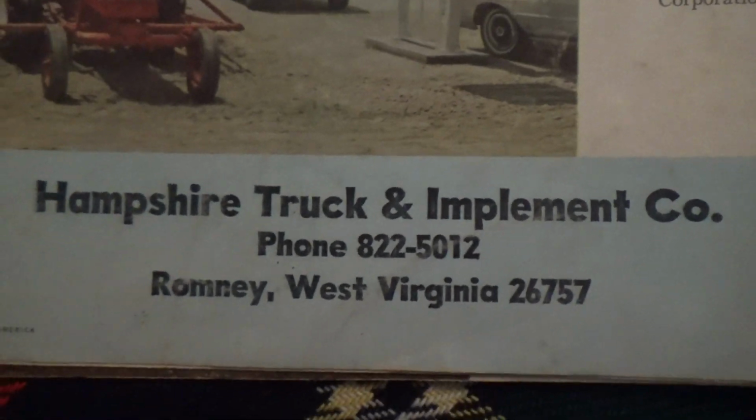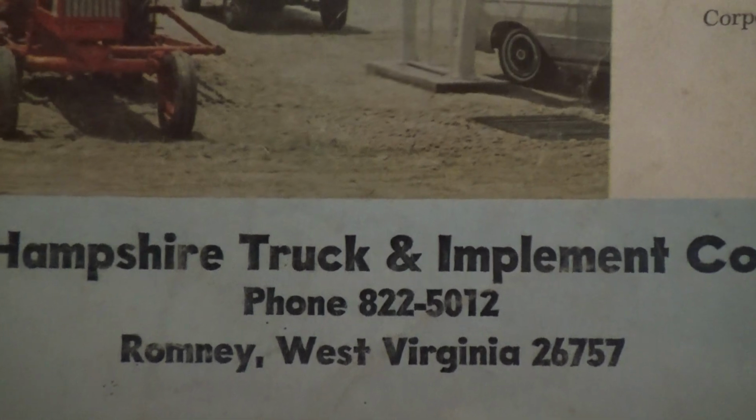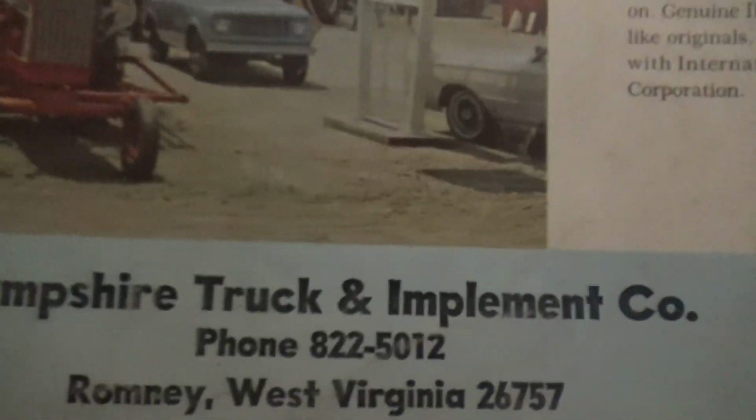From the Hampshire Truck and Implement Company in Romley, West Virginia. Give them a call. I got the number right there. I don't think they're still in business. But anyway, thought y'all might enjoy looking through that. Even if it ain't green, it's still interesting.